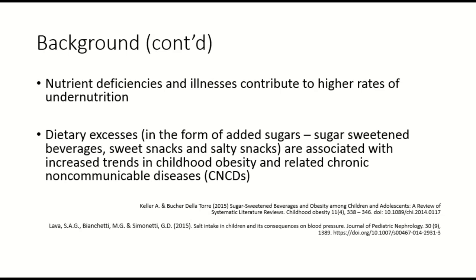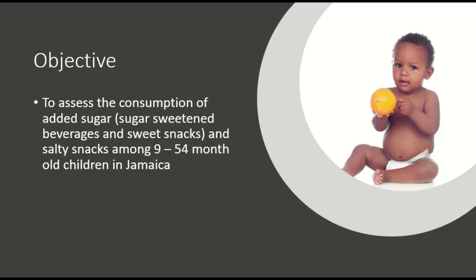We also know that in this age group, we tend to have higher rates of undernutrition attributed to nutrient deficiencies and illnesses, as well as dietary excesses, which we now recognize are a manifestation of the consumption of added sugars in the form of sugar-sweetened beverages, sweet snacks, and salty snacks as well. And these are associated with increased trends in childhood obesity and related chronic non-communicable diseases. So we took an interest in this data because it would allow us to assess firsthand the consumption of these food items as well as salty snacks among the 9 to 54 month cohort in Jamaica.